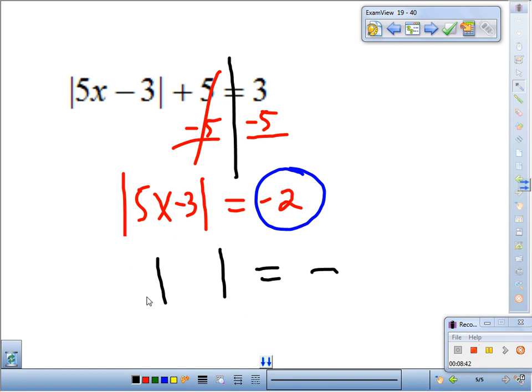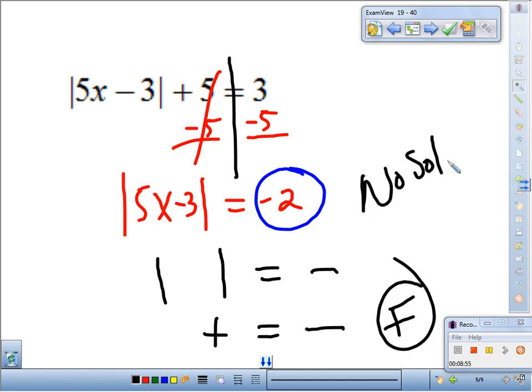What is an absolute value? Distances, right? And they're all in what? Positive numbers. So are positive numbers equal to negative numbers? It's false, therefore no solution. Anthony got that? Okay, good. Good. Number 18.